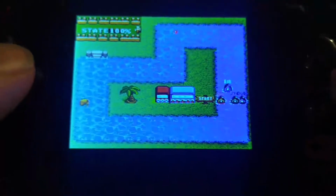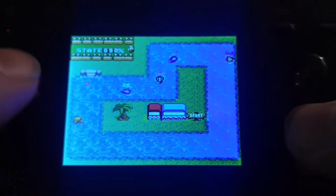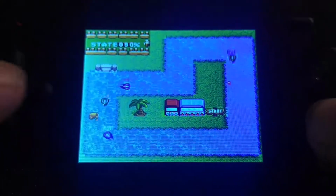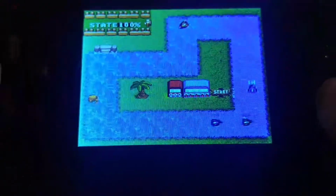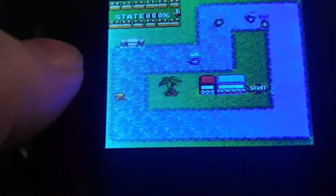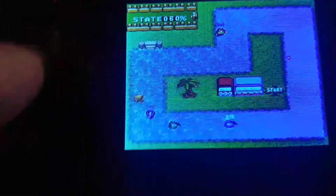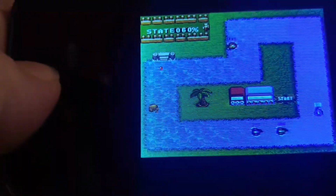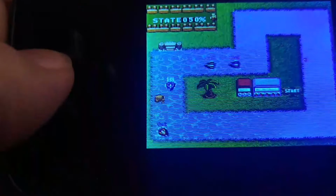I don't know how to move. Oh, okay, like that. You rotate when you hit left or right, and it's super fast. I can't steer this at all, at least not through this viewfinder. Whoa. You have one speed, which is warp speed, which does not help you at all.